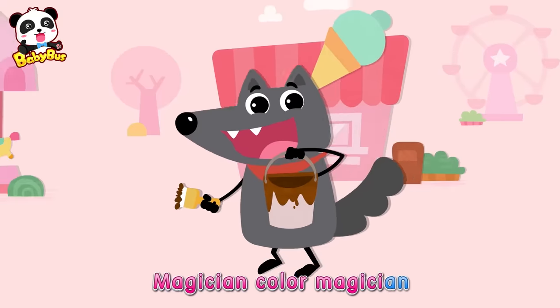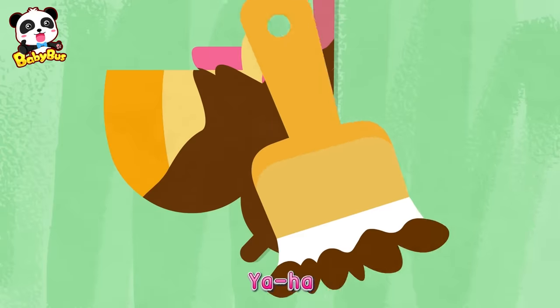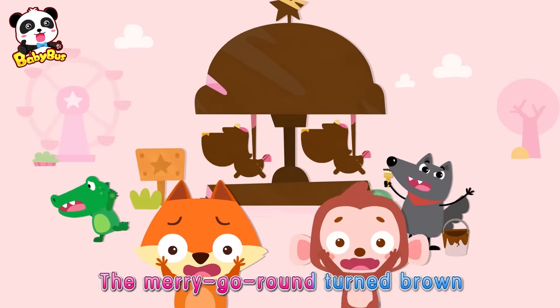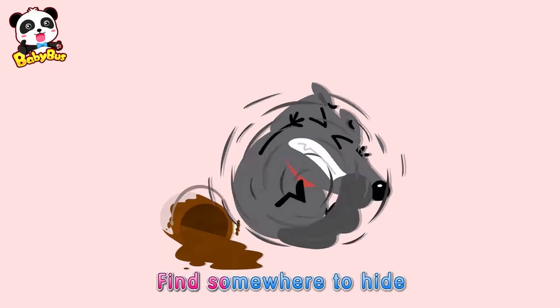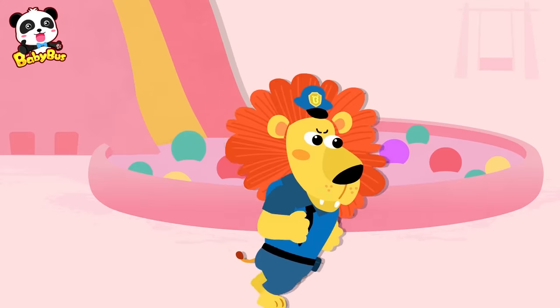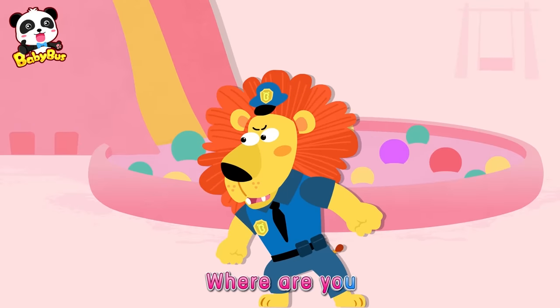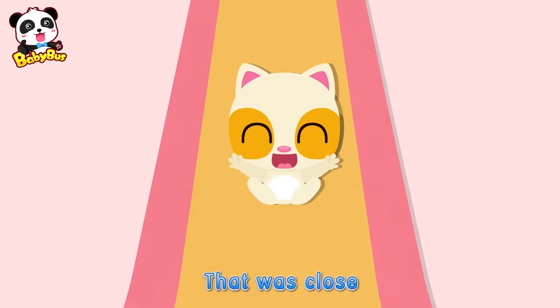Magician, color magician, the color of the merry-go-round change. Yaha, yaha! The merry-go-round turned brown. Police car, police car, find somewhere to hide. Where are you? Where are you? Hey, wolf, come out now! Ah, that was close.